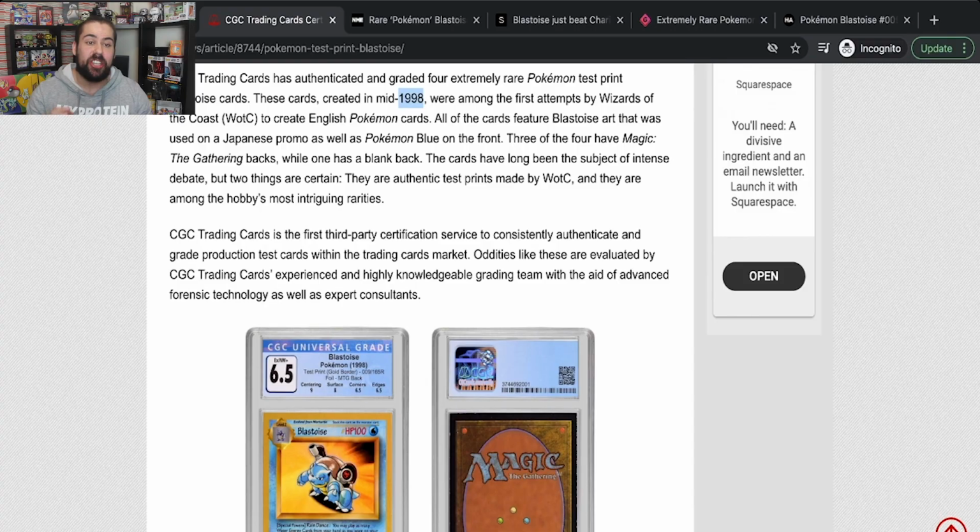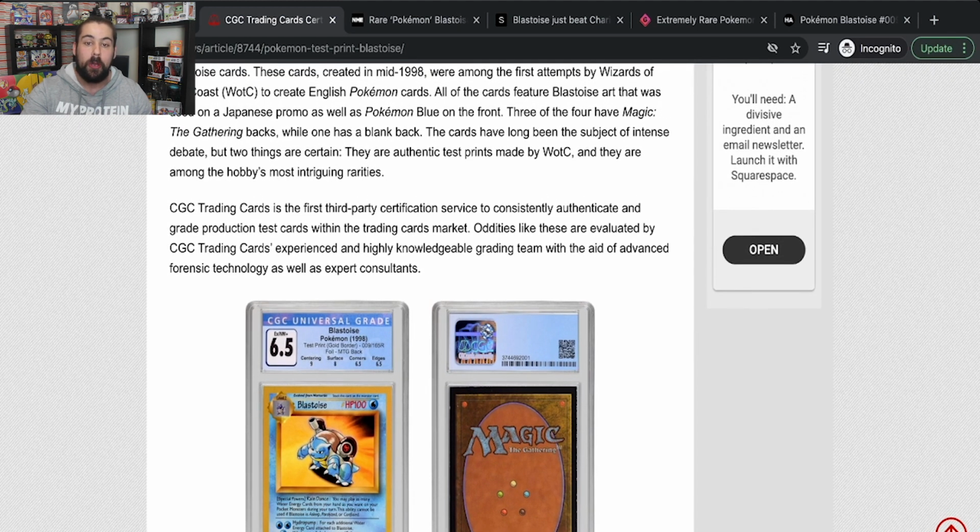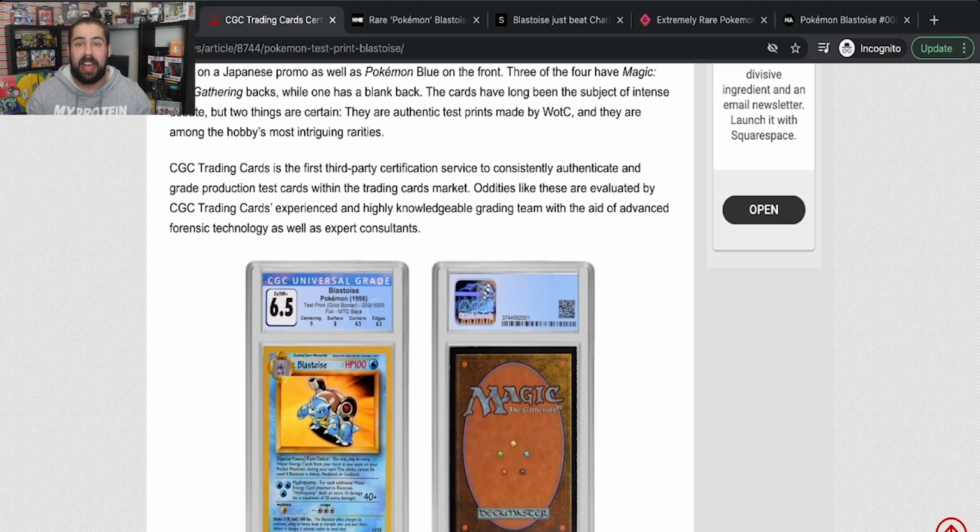Okay, so we're now on the CGC website, and let's see what they've got to say about the history of the cards. CGC Trading Cards has authenticated and graded 4 extremely rare Pokemon test print Blastoise cards. These cards, created in mid-1998, were among the first attempts by Wizards of the Coast to create English Pokemon cards. All of the cards feature Blastoise art that was used on a Japanese promo, as well as Pokemon Blue on the front. 3 of 4 have Magic: The Gathering backs, while 1 has a blank back. The cards have long been the subject of intense debate, but 2 things are now certain. They are authentic, test prints made by Wizards of the Coast, and arguably the rarest cards in existence now.